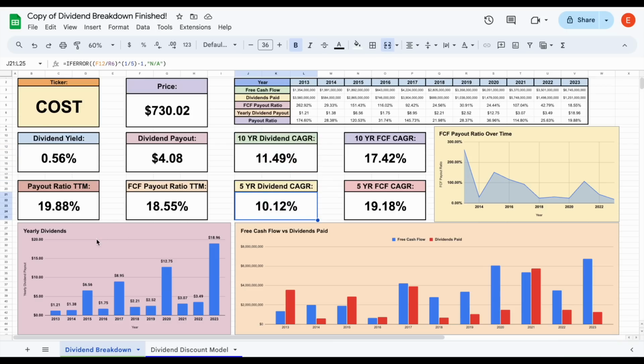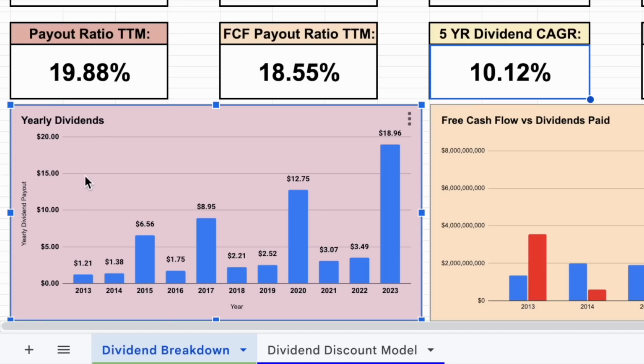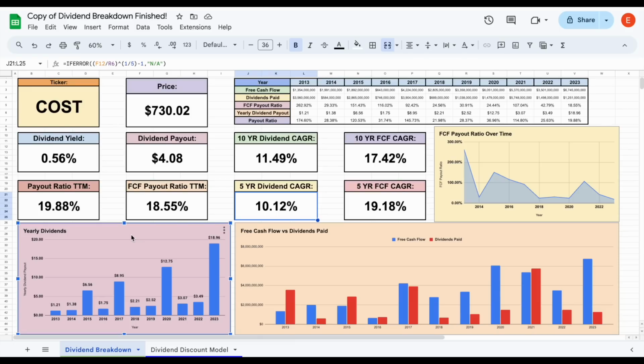But when we come down here and look at this yearly dividend chart, if you don't know anything about Costco, you're probably a little bit confused. What's going on with these huge fluctuating dividend payments? And the reason behind this is because Costco has a big problem. Now, what is that problem? The problem is Costco has more cash than it knows what to do with.